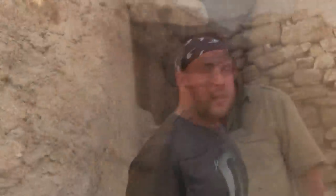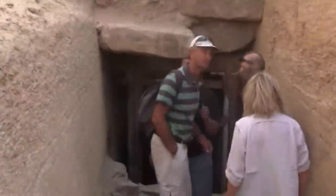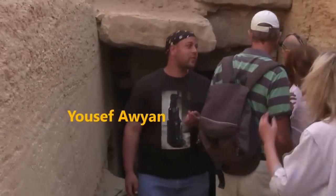Is it claustrophobic? Accompanied by Dr. Stephen Mailer of the chemist school, and Yusuf Awiyan, who is the guide. Give him the flashlight. So you see all this reinforcement here to stabilize the tunnel we're about to enter.